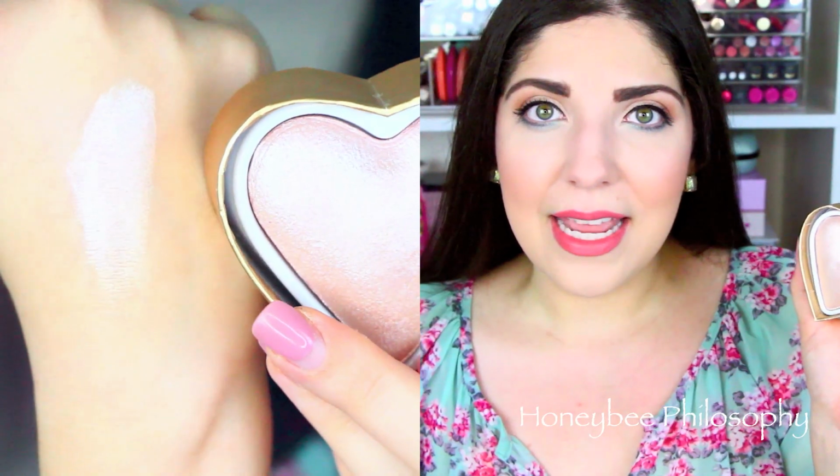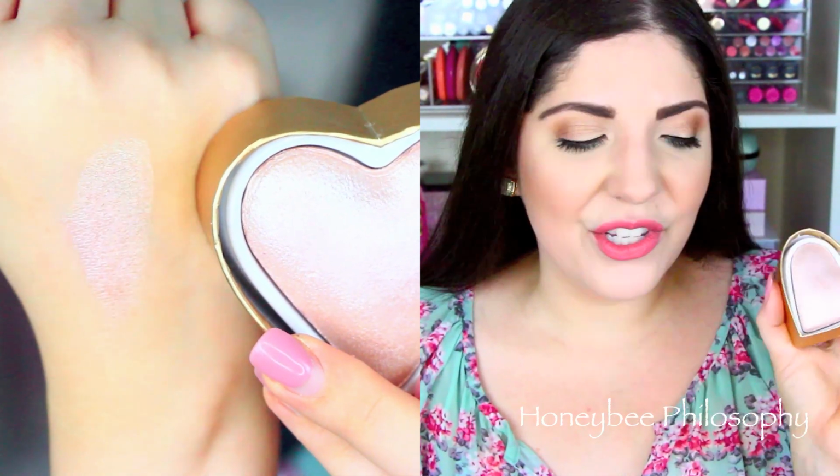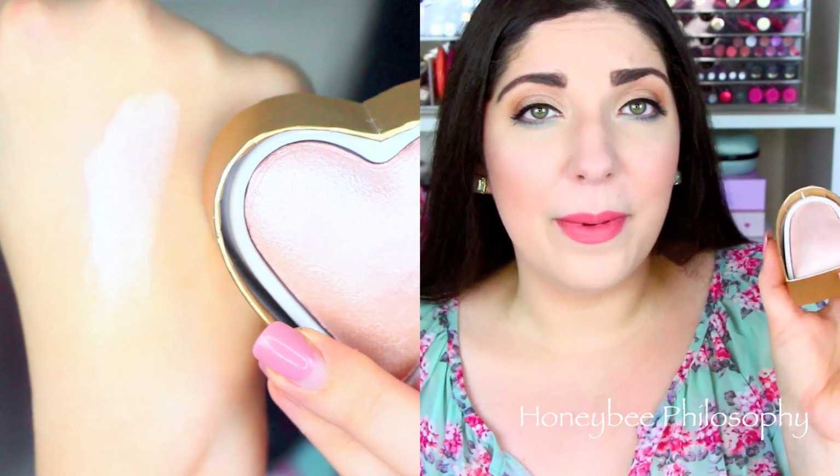But look at that glow. You can just tell right in the pan that it is such a bam, in your face highlight. I actually have the other highlighter on today, so I can't show you it on my face, but I'll make sure to do close-up swatches for you. It's magical. I absolutely love it.